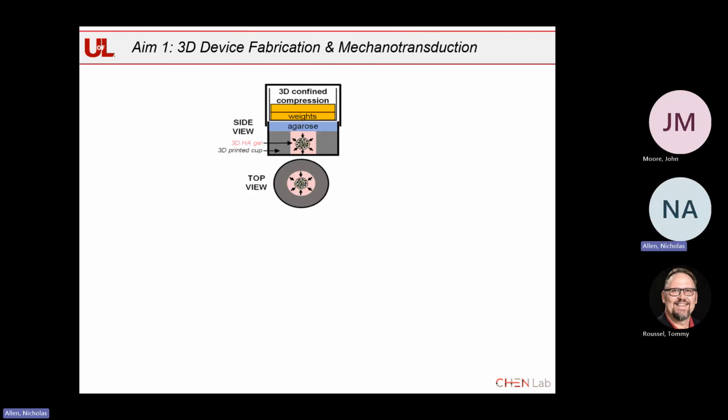That being said, the design came through like this, where we have a cell spheroid that would be embedded in a 3D hydrogel with a controlled stiffness, or set stiffness, that'd be placed in a 3D printed ring. And then the same kind of design as the 2D, there would be an agarose cushion, 3D printed cup, and weights atop. And this allows us multi-axial stress instead of the uniaxial stress seen in the 2D device.